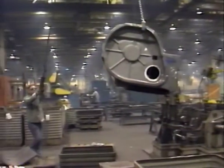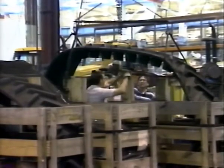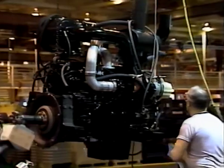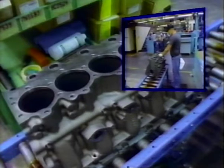This facility fabricates the frame and assembles the machine. Most other components come from nearby Caterpillar plants. For example, the Mossville plant near Peoria, Illinois, supplies their specialty, engines. Mossville, in turn, receives unmachined engine blocks and heads from Caterpillar's Mapleton foundry.